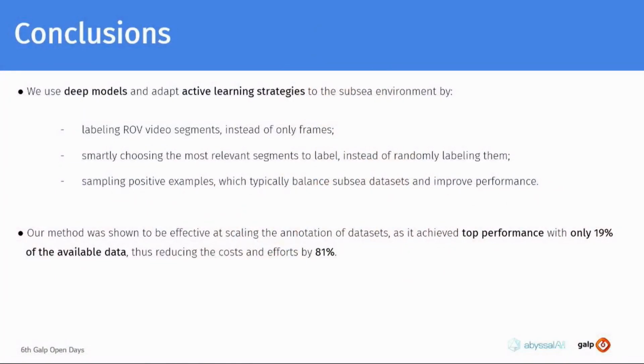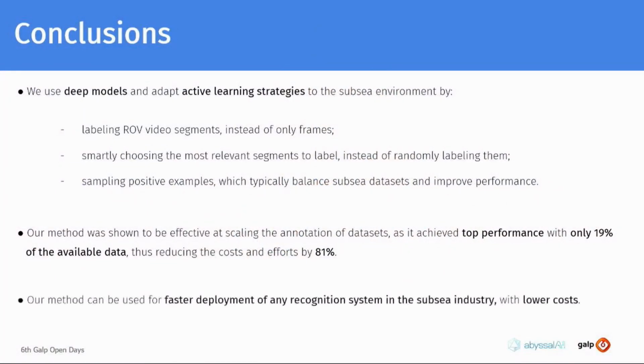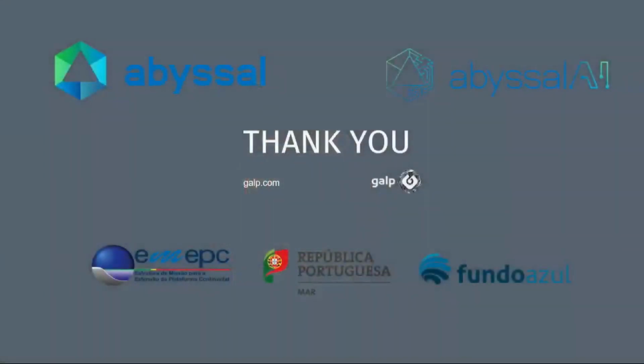And the good news is that you can use it to deploy any recognition system for the subsea. I hope you have time to get to know more about our research outside in our stand. Thanks very much for your attention, and I'm now open to your questions.